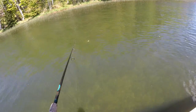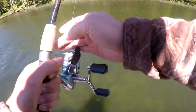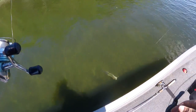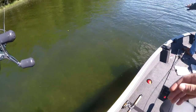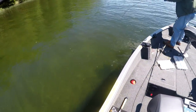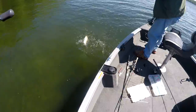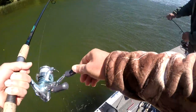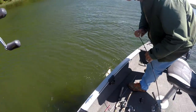Jim's hooked up with a largemouth. That's a nice fish too. He's racing out after it. Did he? Oh, he hit that jig. Yeah, he got the jig on it. Another nice fish, Danny. Yeah, that's a good quality fish. Man, that wind. I mean, that's a nice fish. Yep.